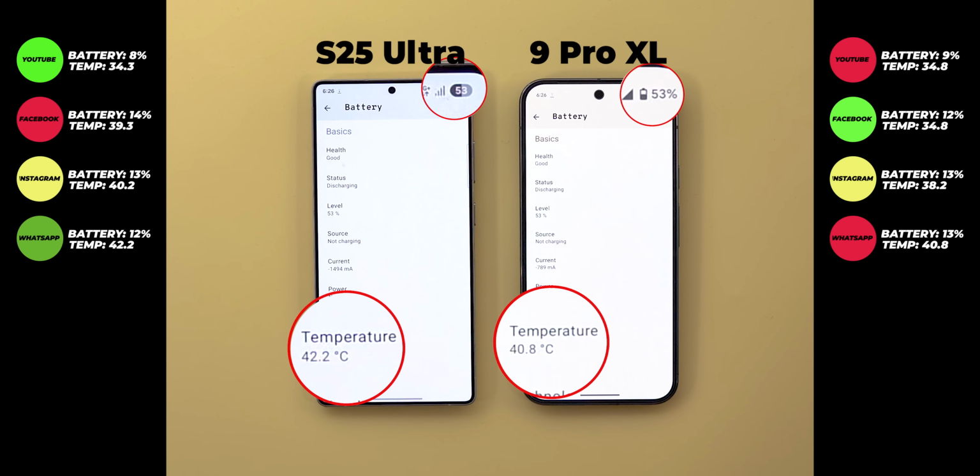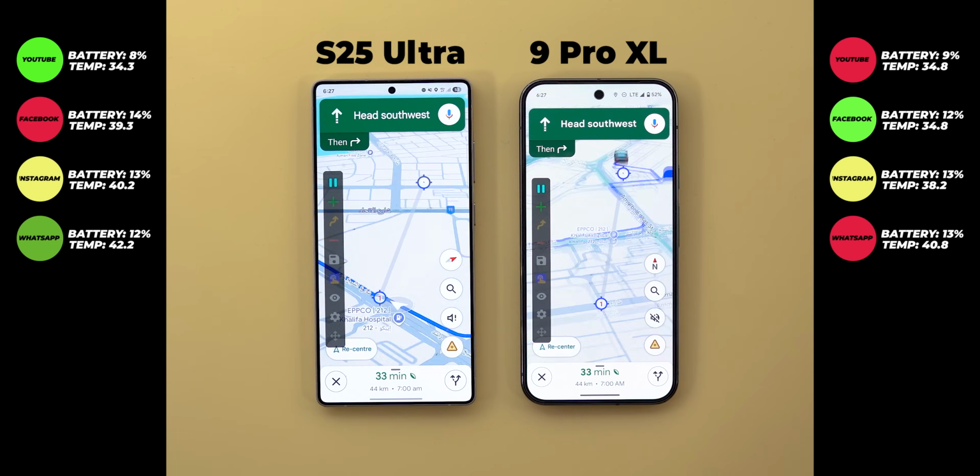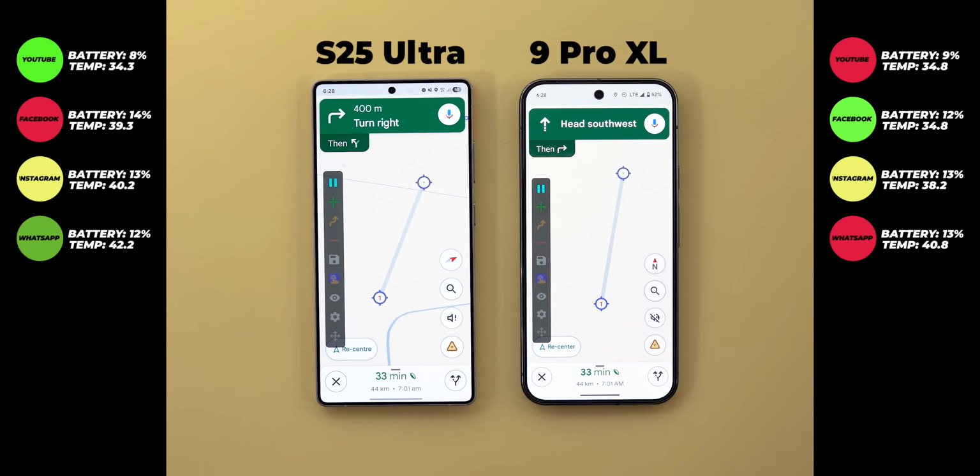In contrast, the Pixel is still leading the thermal management with 1.4 degrees less temperature. The fifth hour is Google Maps navigation, and here I will use a third-party app to keep scrolling the map while having the navigation active.